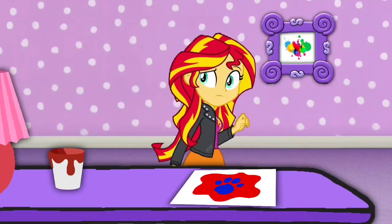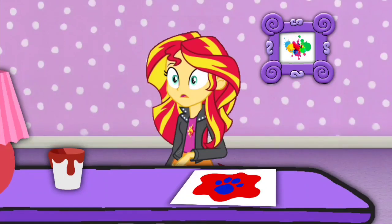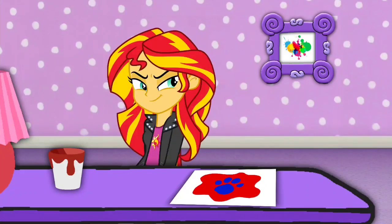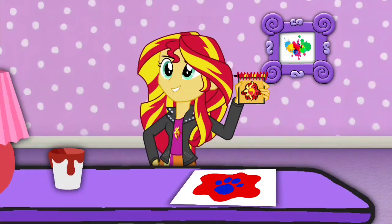A clue! Oh, you see a clue? Where? Right there! There is a clue, and it's on this color, red. You know what we need? Our handy dandy notebook! Notebook, right.